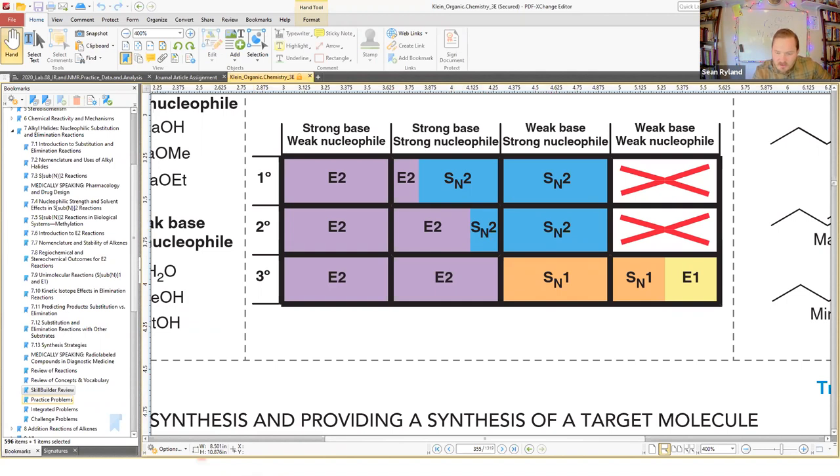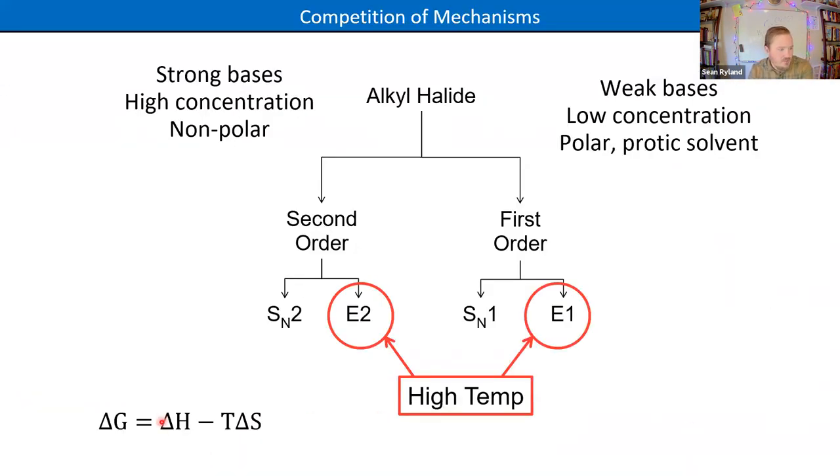Remember we have this delta G equation, which is dependent on temperature. At high temperature, you favor the mechanism that makes a more random product, or more molecules is even better. In elimination, we actually get more molecules because we're taking our starting molecule and breaking it up into pieces for the elimination to happen. So if we want to favor elimination, that's always going to happen at high temperatures.